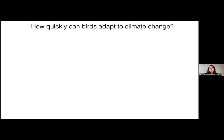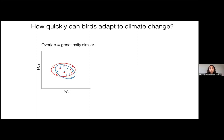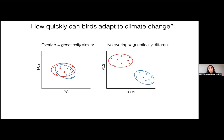So just to orient you to what this plot is going to look like, in this PCA plot I'm about to present, each point represents an individual, and the closer our populations are to one another in this PC space, the more similar they are genetically. On the other hand, if our populations form separate clusters, they show genetic differences.